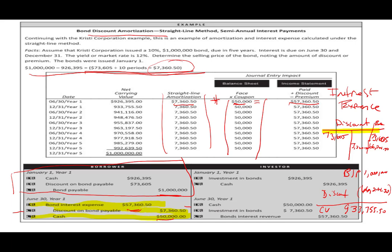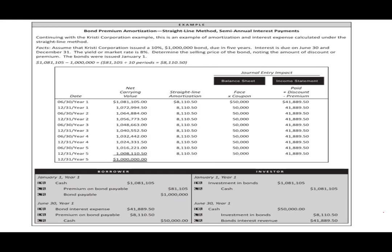Okay, good. Now you come over and take a look at this example, which is the premium. The premium bond, it was what? $81,105. We divide it by the 10 periods. That gives me $8,110.50. Then I have my $50,000. That will not change. But what happens? I subtract the amount of premium amortization. That lowers my interest expense below the $50,000, and it should, because I'm going to get to keep that extra $81,105 in my pocket, right? At the end, I'm going to only pay the guy back $1 million. So indeed, my interest expense is being lowered below that $50,000, right?